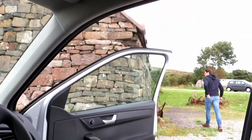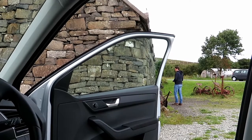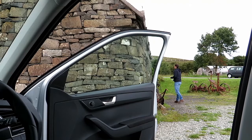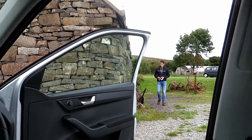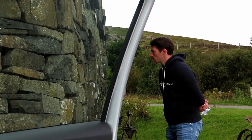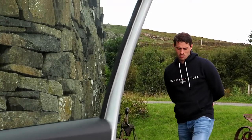So we found the dinosaur museum that Paul really wants to go and see, but it doesn't look open, and it's a Sunday, so I think it's probably closed. Like, it's literally just this little hut. What does the sign say? We can always come back tomorrow. Well, did they not say that there was a footprint on a beach somewhere? Let's find the beach.